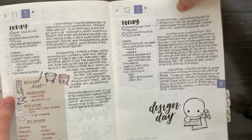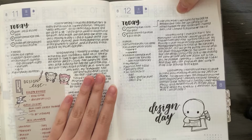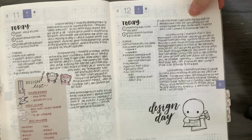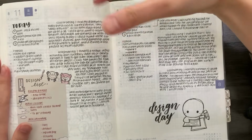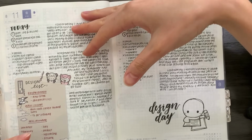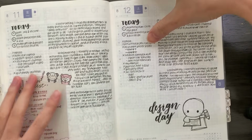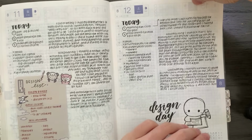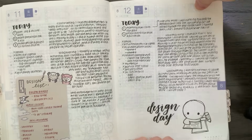On this day, I put together a little design list of things that I wanted to get done. Not necessarily on this day, that is way too many items, but just throughout August and all of that. And then I guess Saturday was another design day as well.